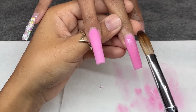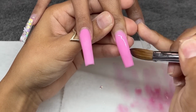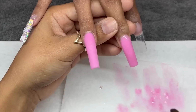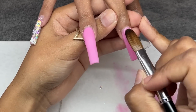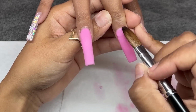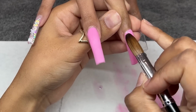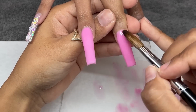Now, for whatever reason, while I was doing her nails, I felt the process to be a lot longer, and it was because I was using such small beads. And then as I was editing the video, I realized that it was because I was using a small brush. So I don't know why I didn't catch on while I was doing her nails, but I was definitely using a smaller brush, so it just made the process a little bit longer. So definitely use a bigger brush.